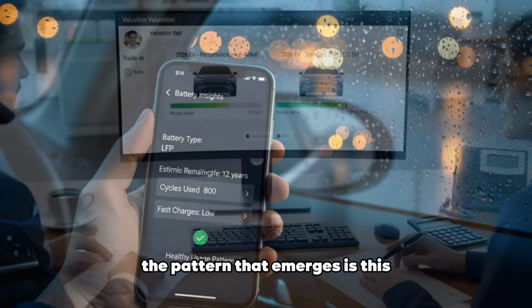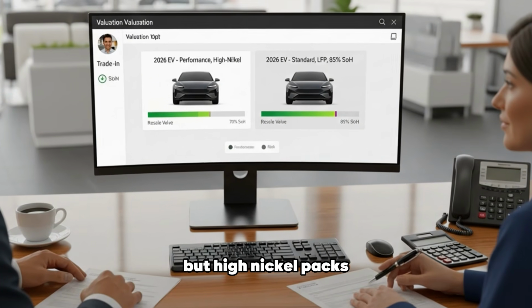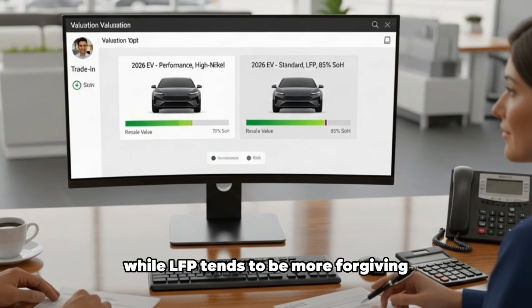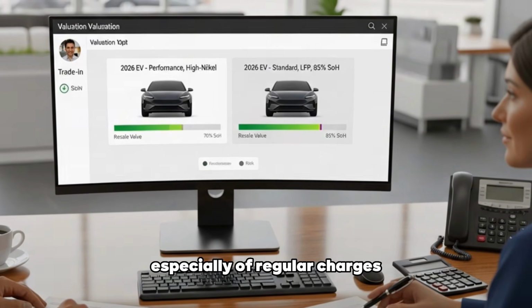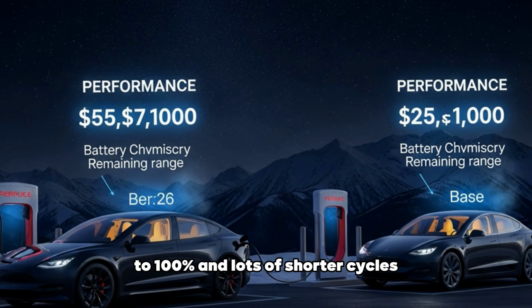The pattern that emerges is this. Both chemistries can last a long time, but high-nickel packs care much more about how they're used, while LFP tends to be more forgiving, especially of regular charges to 100% and lots of shorter cycles.